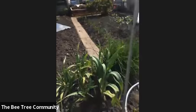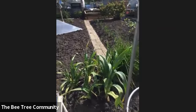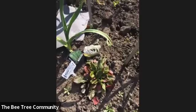Okay, so we've got more leeks over there, which I haven't planted. Leeks just everywhere. They're just coming up from Charlie. So the red sorrel is okay, but it doesn't seem too happy there, so I might move it.